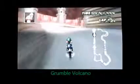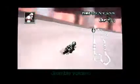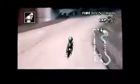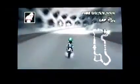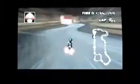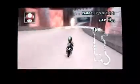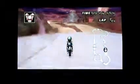Grumble Volcano. This track is pure fun and it never ceases to get my adrenaline going every time I play it. What makes this course so awesome is that with each lap you complete, the track becomes more unstable so that by the time you reach the third and final lap, pieces of the course are actually broken off. The section with the shifting track and the fireballs falling from the sky provide a fitting challenge as well.